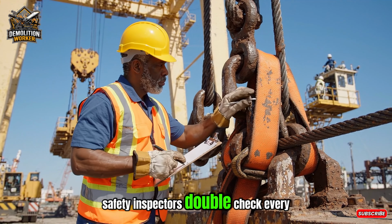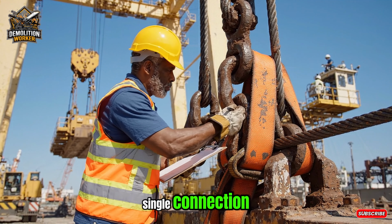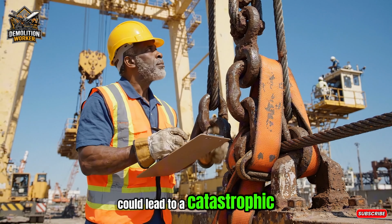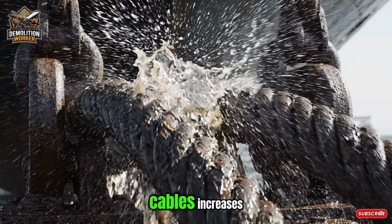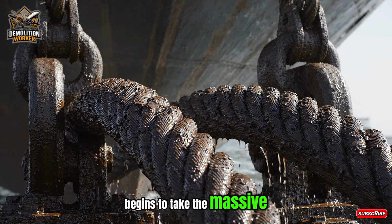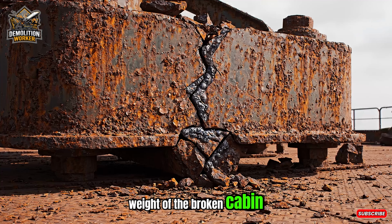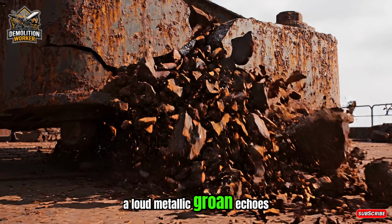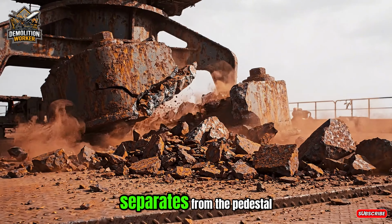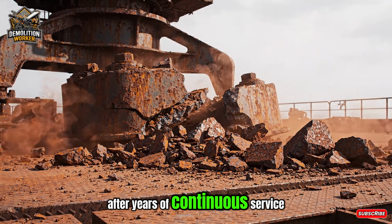Safety inspectors double-check every single connection, knowing that even a tiny mistake could lead to a catastrophic failure during the lift. The tension in the steel cables increases as the giant lifting vessel begins to take the massive weight of the broken cabin. A loud metallic groan echoes across the water as the rusted base finally separates from the pedestal after years of continuous service.